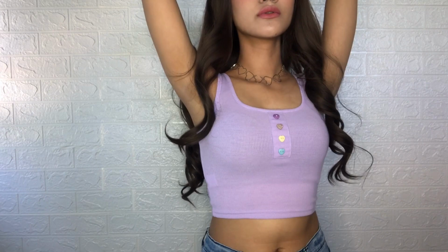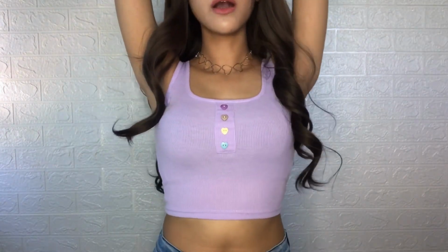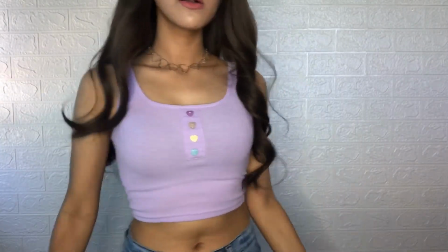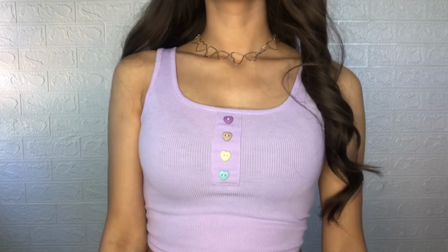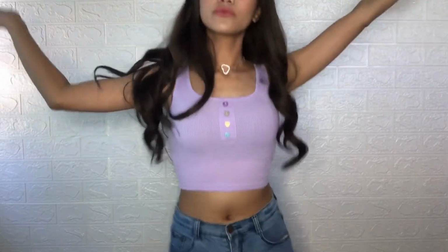Ito ata yung favorite ko dito sa lahat ng items nito kasi look at the way this fits. Sobrang sakto lang niya. Tapos sobrang cute ng mga button details na sa harap. Like, I love how everything is just color coordinated. So pastel, it's pretty. I also love how this material is ribbed. Hindi rin siya manipis. It's not see-through or anything.